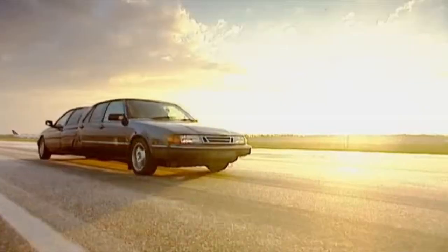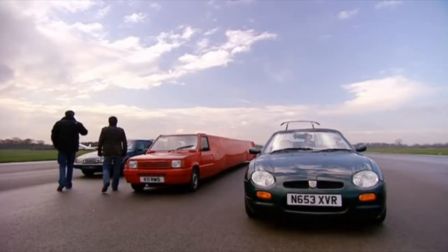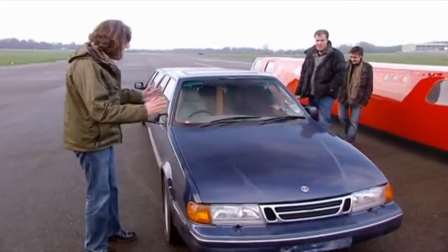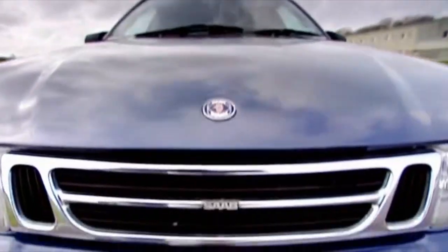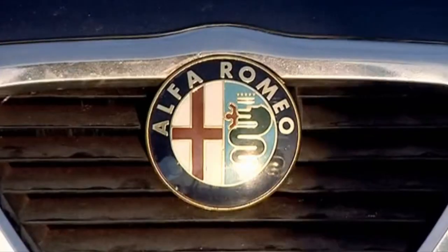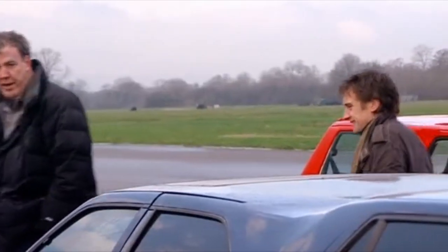Hang on. Now, that I didn't expect. I'm confused. Well, can I just explain? It's all about choice, OK? At the front, it's a sensible Swedish Saab 9000, and at the front, it's a sporty and stylish Italian Alfa Romeo. What kind of paint thinner were you sniffing when you thought of this?